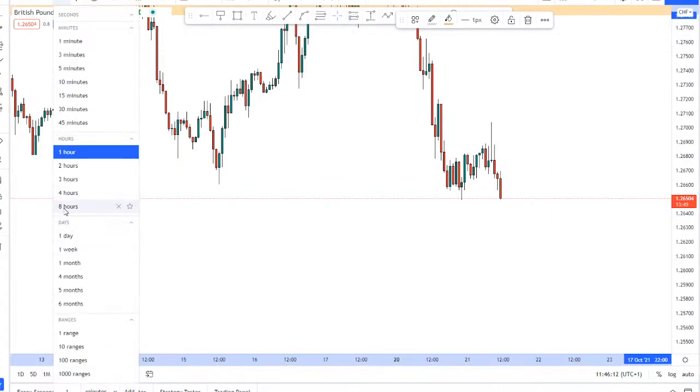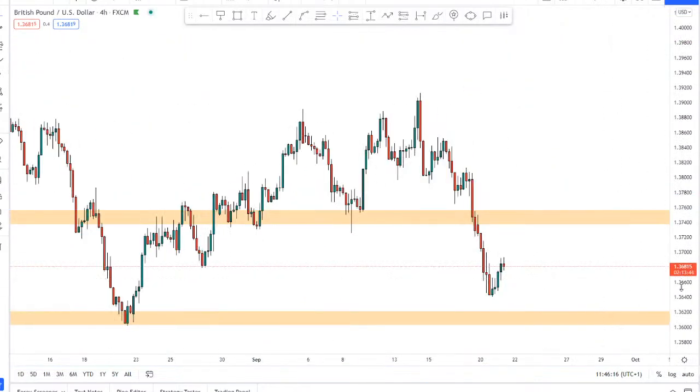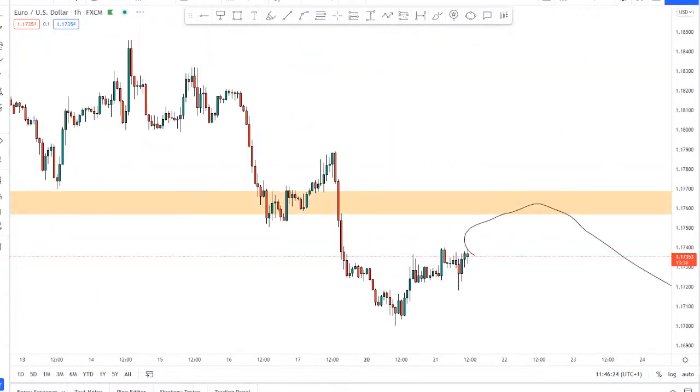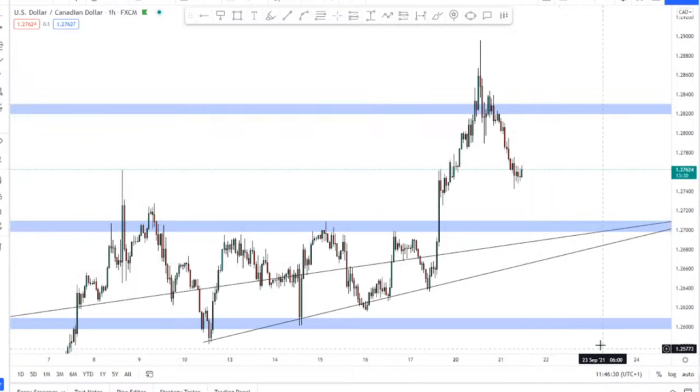But yeah, pound CHF is looking bearish here. Looking at some other pairs, pound USD hasn't really done much during the stream. We've just seen some retracement coming in from the morning. Euro USD again, not too much as well. USD Cad again, not too much. Still want to see a bit more downside for those pairs.